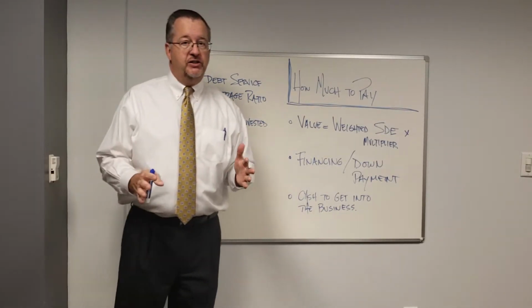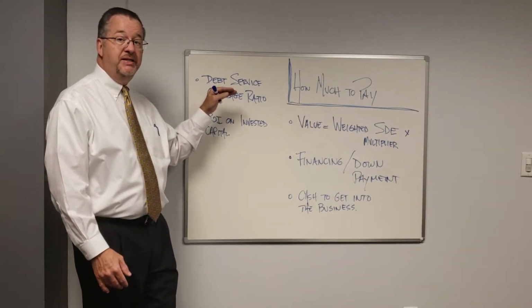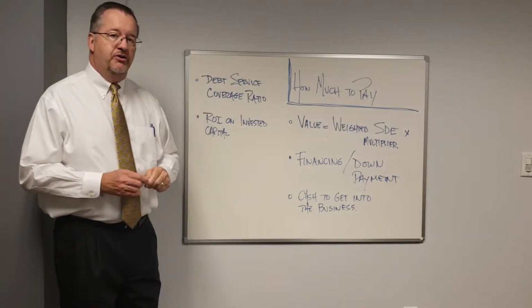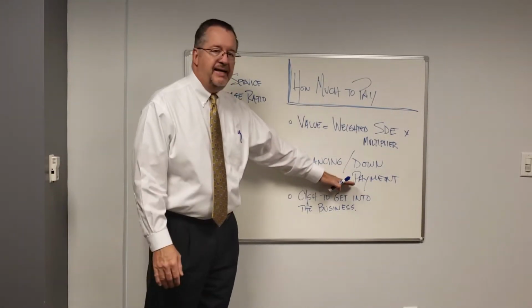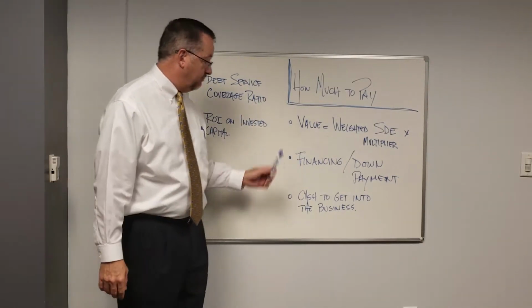That debt service coverage could be as low as 1, so enough cash flow exactly equal to what the debt payment is going to be on the business, or it could be as high as 2. Whatever the debt is, 2 times is what has to come out of the seller's discretionary earnings. As a result, both of those factors play into the down payment being much, much higher in buying a business than it would be in buying real estate.